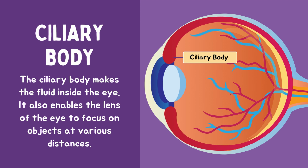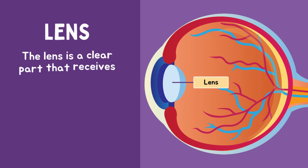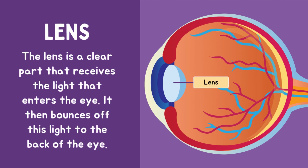Ciliary body. The ciliary body makes the fluid inside the eye. It also enables the lens of the eye to focus on objects at various distances. Lens. The lens is a clear part that receives the light that enters the eye. It then bounces off this light to the back of the eye.